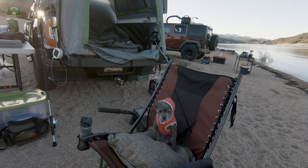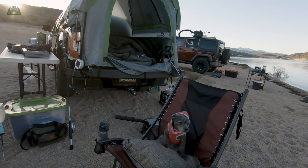Yeah, it looks like she's having a blast. Mango loves camping.